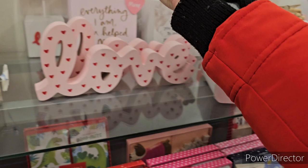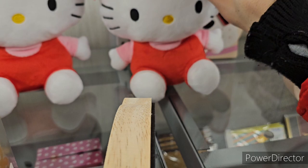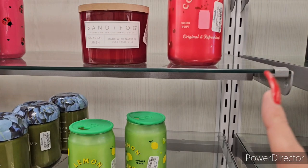So, this is what I'm looking at. She caught my eye and I'm like, bang, straight to her. Oh my god, she's so adorable. I'm thinking about getting one. Oh, I don't know. Oh, there's string coming out of that one. It's cute, but I already have my Hello Kitty coin bank, so I don't need another one. Okay, let's keep looking. I know these aren't Valentine's, but they're so cool.